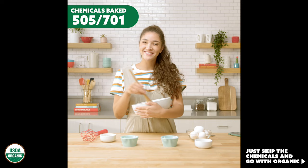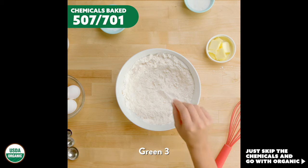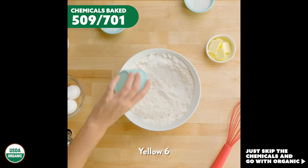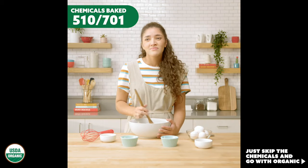And stir. You may also be adding a dash of Citrus Red 2 and possibly a pinch of Green 3. Maybe a sprinkle of Yellow 5. How about a teensy bit of Yellow 6? Or perhaps an itty bit of Red 2? Now stir.